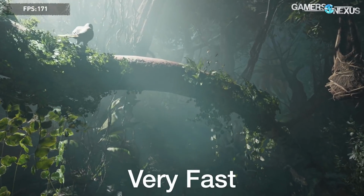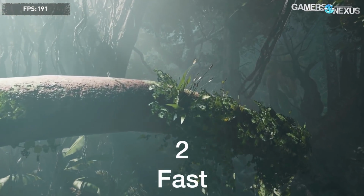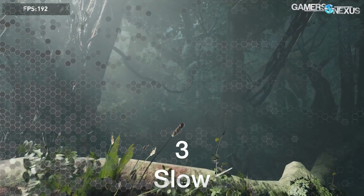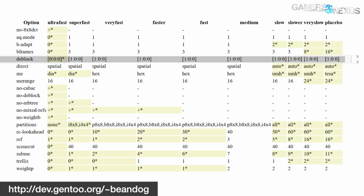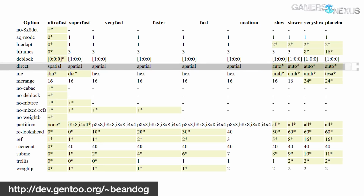Here's a chart on the screen again to help illustrate these, sourced originally from archived site Beandog. D-block remains the same between slow and fast. This setting impacts encoding quality and time more heavily than some of the others, but only changes with the ultra-fast preset. Slow changes direct from spatial with fast to auto, which means that slow will choose between spatial and temporal, particularly in a multi-pass encode, where each option can be attempted and then the better choice can be kept.